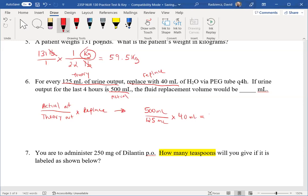Okay. The way this will be written, that might be a little bit differently. And all I would do is take 500 times 40 divided by 125, and that's where I get the 160 milliliters. The only way that this is going to be written differently that might trip you up on the test is it'll say something like, if urine output for the last 4 hours is 500 milliliters, calculate the replacement volume if the replacement volume is 40 milliliters for every 125 milliliters lost. Basically, they rearrange the question or the problem.